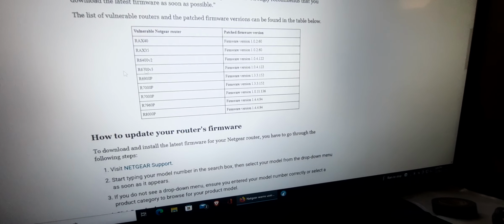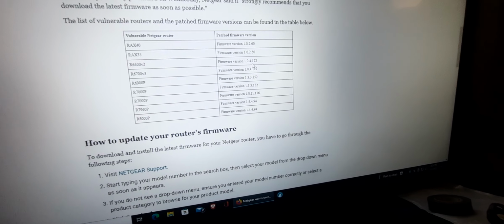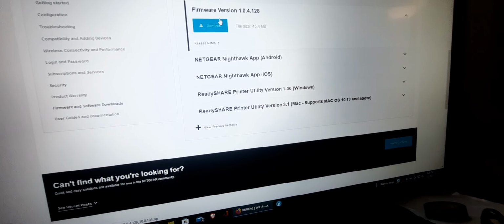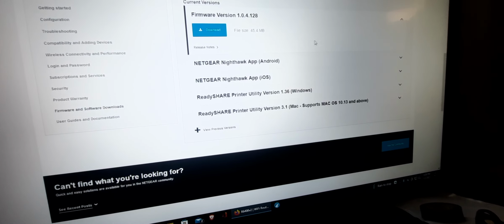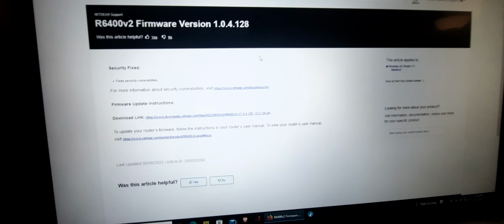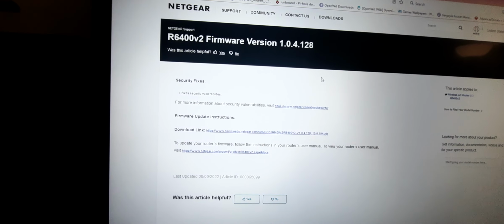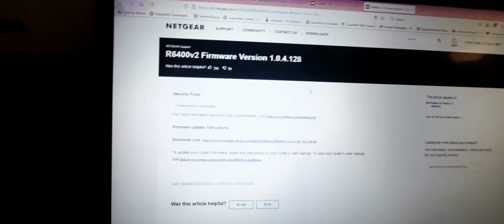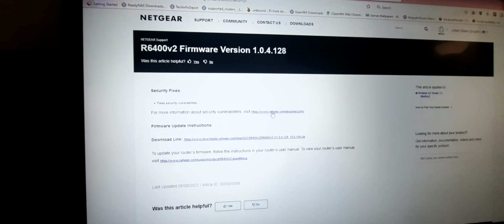Because the R6400 B2 firmware version is 1.0.4.122, and the current one is 1.0.4.128. And I want to see the release notes. Oh, okay, so yeah, that's the new firmware. So it fixes security vulnerabilities. For more information about security vulnerabilities, whatever. Okay, firmware update instructions. Let's click on this link.